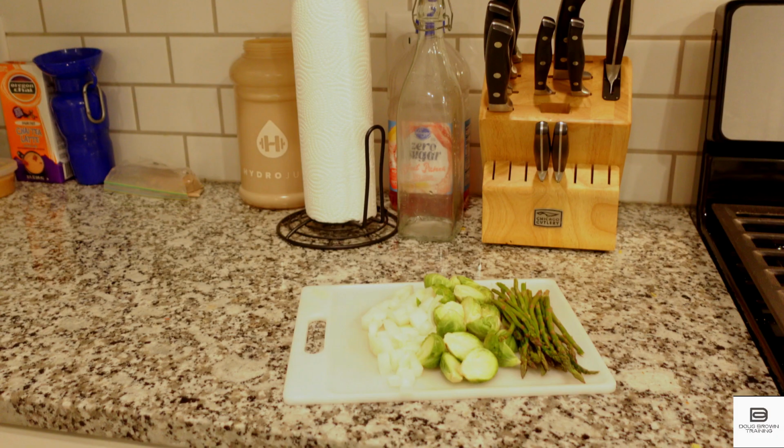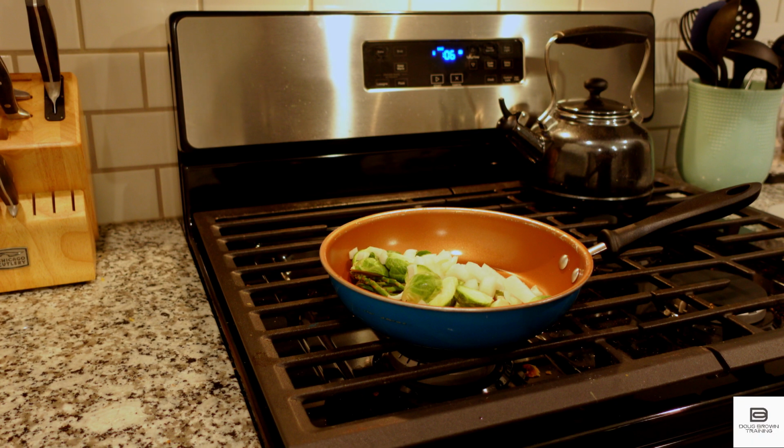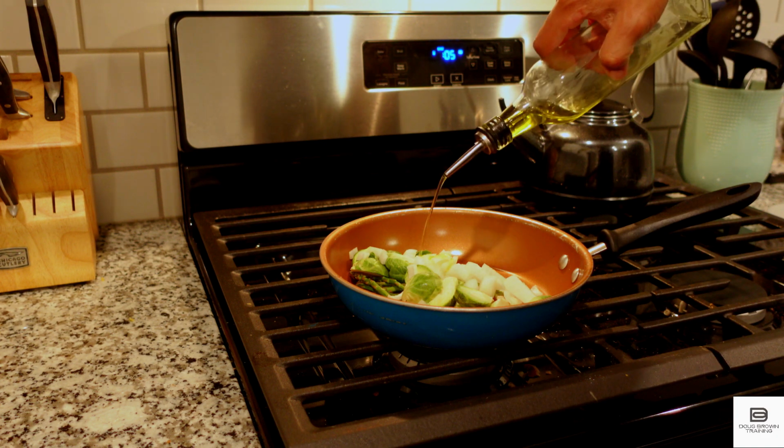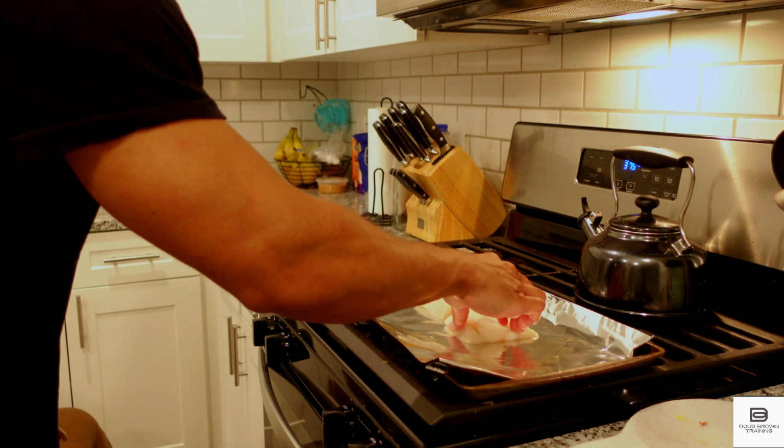To maintain a balanced approach, consider the following strategies. Swap butter for healthier alternatives. Use olive oil or avocado oil in cooking instead of butter. These oils provide healthy monounsaturated fats and can enhance the flavor of your meals.